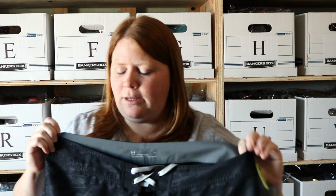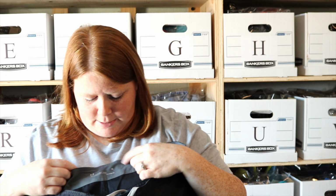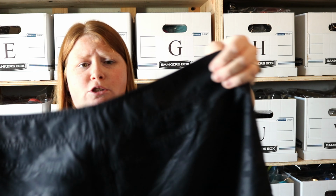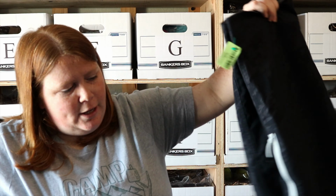Alright, so these are just some men's Under Armour board shorts. They are a size 38. Never sold Under Armour board shorts. I usually get around 20 for the regular shorts or shirts. Probably going to list them around 25, and I would expect at least 20 at the very least for those.